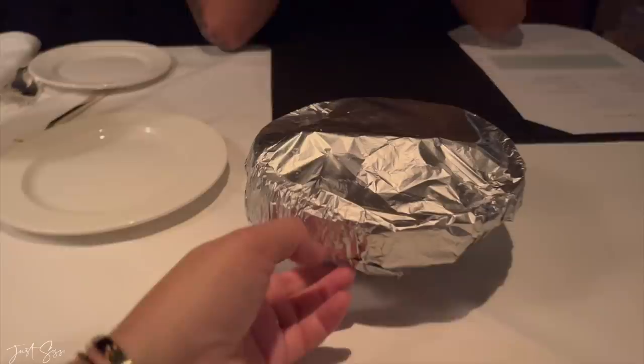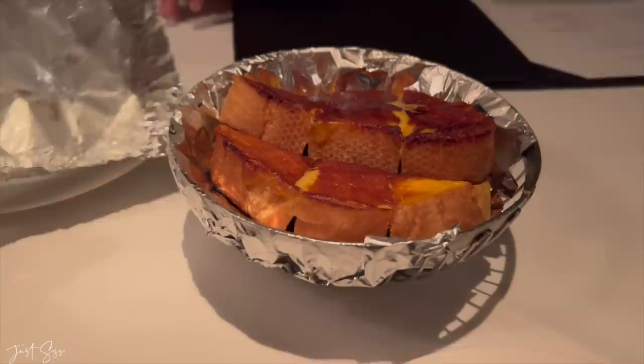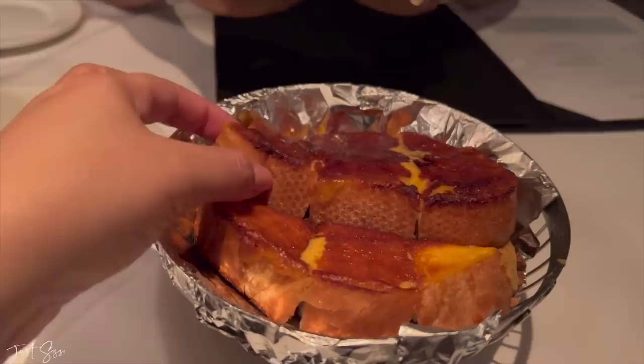Cheese bread. He said to eat it when it's super hot. Take a peek. Ooh, wow, that's a lot of cheese. That is toasty. Okay, let's try it. Ooh, it's hot.